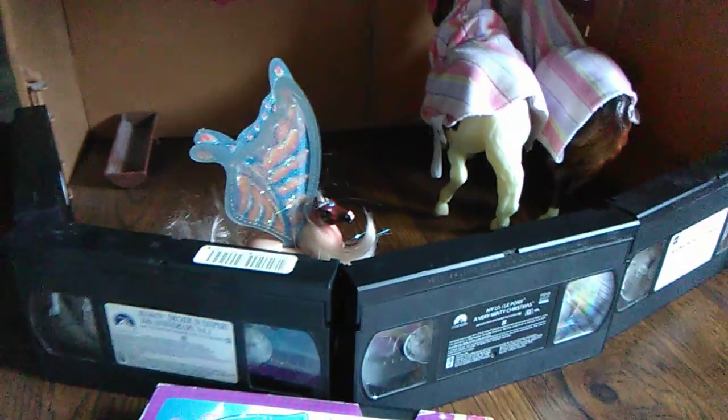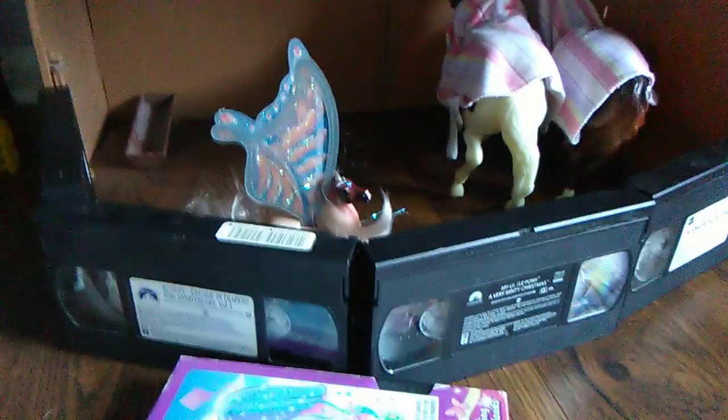We have Brenda riding Prince, and I know his halter lead rope thing is falling off. We're gonna just leave that or pretend like it's not. Brenda knows what she's doing. I actually used VHS tapes, believe it or not, as a little corral fence because I don't know where all my other horse stuff is, so that's lovely.